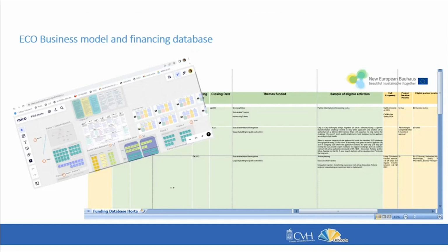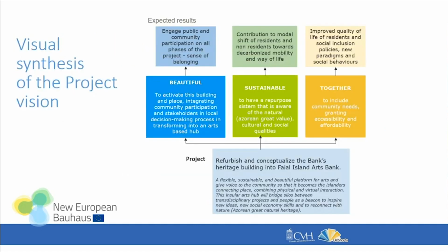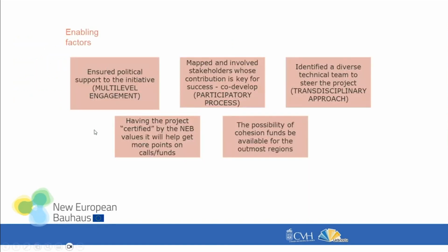We also, with the technical assistance, did this eco business model and financing database so that we could understand what we wanted at this time, but also in the future, because this was to be an open business model and to evolve with the project. So we also did this roadmap, which was a very important document, and still is, because in this one we had a visual synthesis of how the 3 values could be explored in the building, and also the enabling factors.